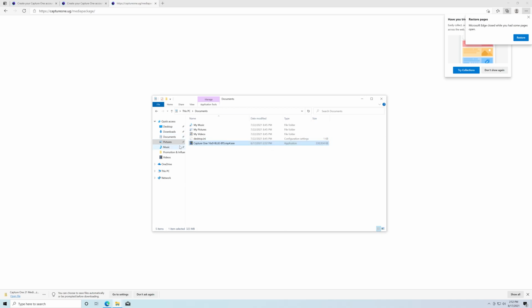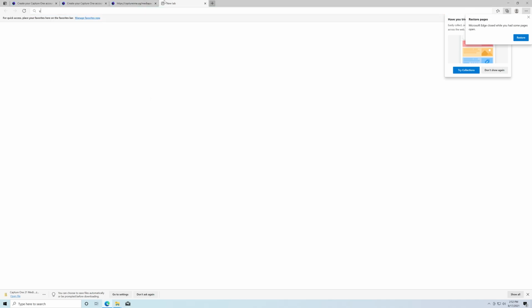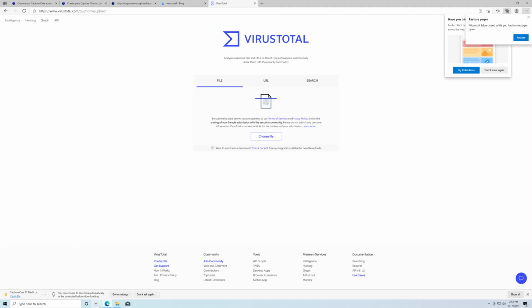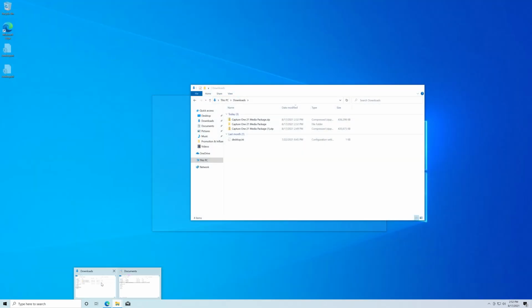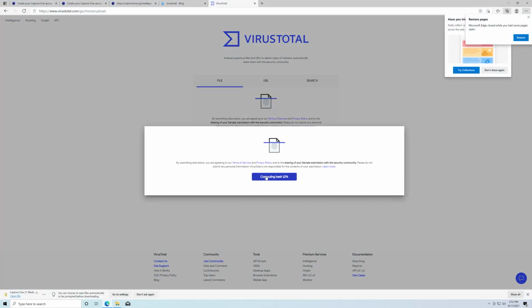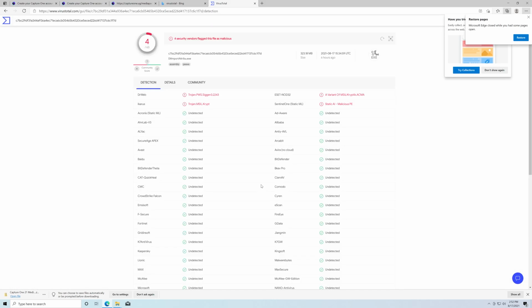We can run this through VirusTotal, which will give us a little bit more information. This may not... I don't know if this is going to do anything. Oh, right, because you can Alt-Tab, Edge-Tabs in Windows 10. Okay, we'll drag this in. We'll compute the hash, and that's just to see if the file has already been uploaded. And it appears it has.